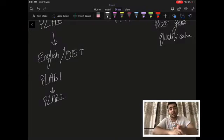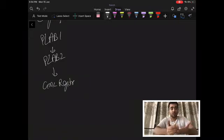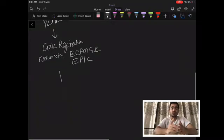Then you have to clear the PLAB 1 exam, then the PLAB 2 exam, then you have to apply for GMC registration. Now GMC registration was earlier done by an ID check, but at this moment in time it is done by ECFMG and by an organization called EPIC. So I highly recommend you use that as well.